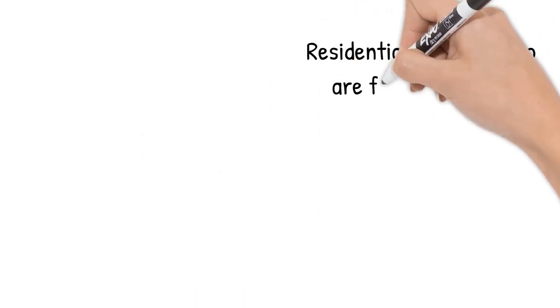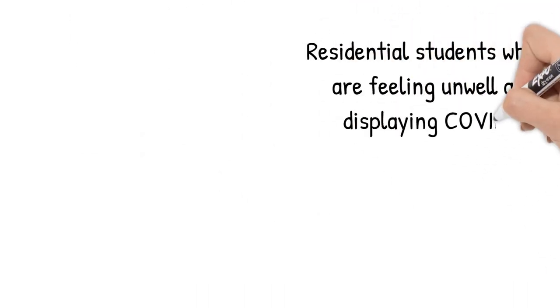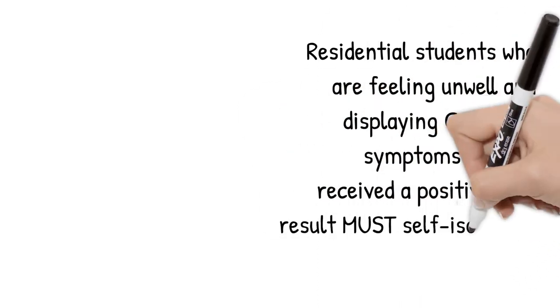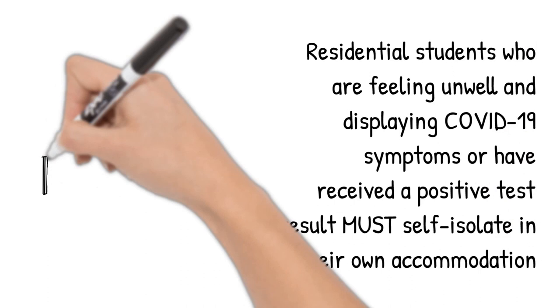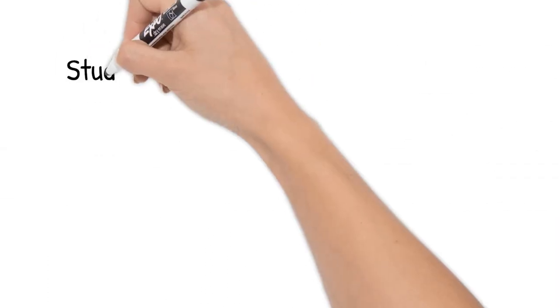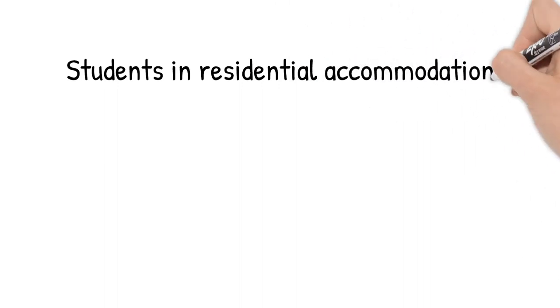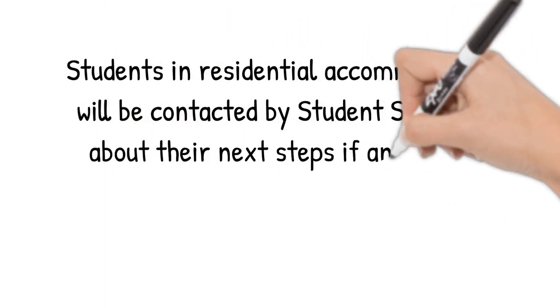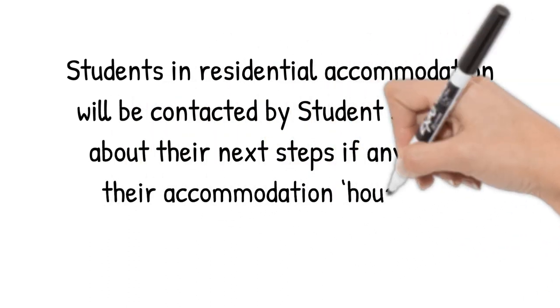Residential students who are feeling unwell and displaying COVID-19 symptoms or have received a positive test result must self-isolate in their own accommodation in accordance with government legislation. Students in residential accommodation will be contacted by student services about the next steps if anyone in their accommodation household tests positive.